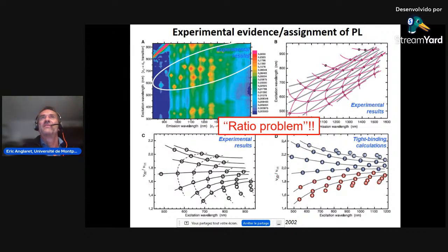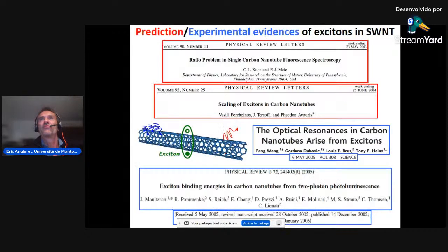In the literature, this has been named the ratio problem, and for a couple of years, people didn't really understand what was the origin of this ratio problem until, on one hand, some theorists, Kane and Mele in Philadelphia, and the group of Vasili Perebeinos in IBM, and on the other hand, some experimentalists, the group of Tony Heinz in Columbia, the group of Stephanie Reich and Christian Thomsen in Berlin, proposed that the reason for this discrepancy is that the optical properties of nanotubes are actually due to excitons, which were not considered so far.